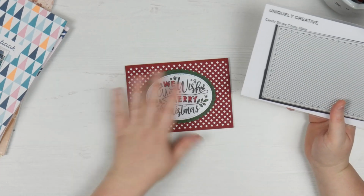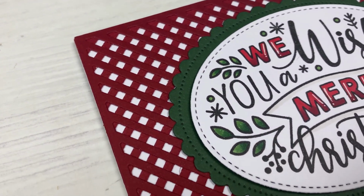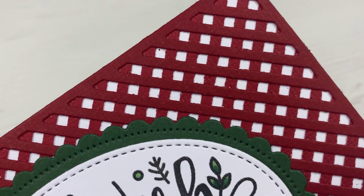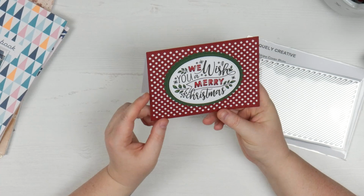That's what I did with the rest of the stuff from this one. But I saw Audrey's video, which was in the Peppermint Stripes intro 2 video. I'll link it down below. And she cut out 2 and she crossed them together to get like a buffalo print. And I thought, well, I've got the candy stripe. I wonder if I could do that to kind of get a lattice. How good does that look?